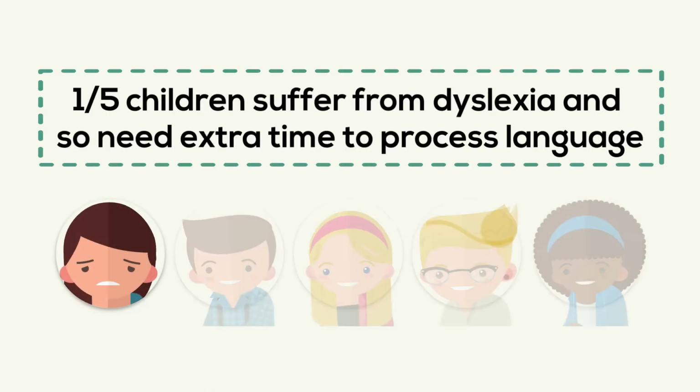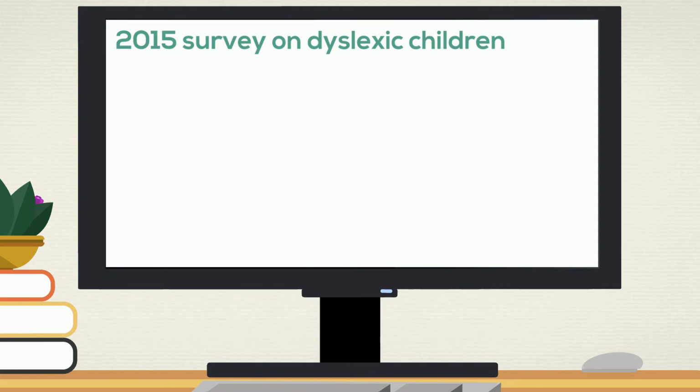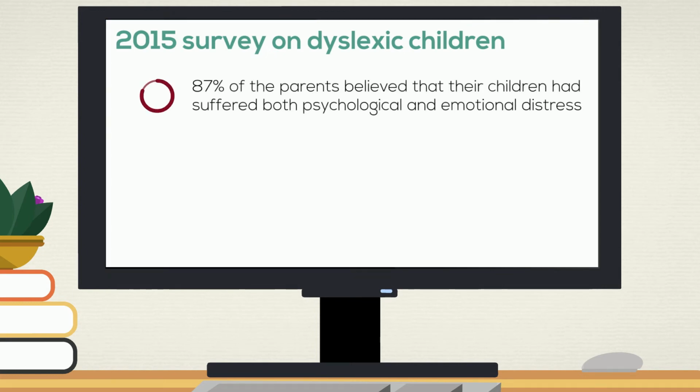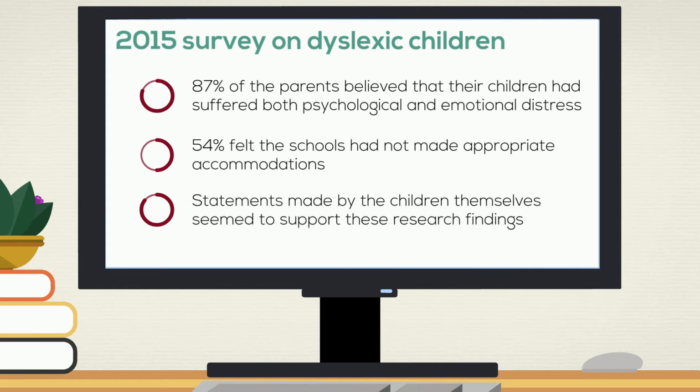1 in 5 children suffer from dyslexia of varying degrees and so need extra time to process language. Interestingly, in a 2015 survey on dyslexic children, 87% of the parents who participated believed that their children had suffered both psychological and emotional distress due to the challenges they faced at school. Furthermore, 54% felt the schools had not made appropriate accommodations and consequently were ill-equipped to educate their children. Statements made by the children themselves seem to support these research findings too.